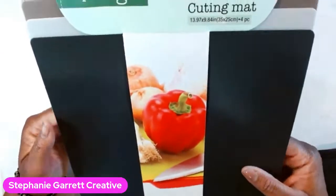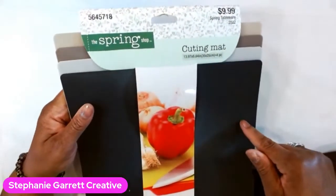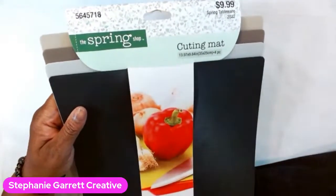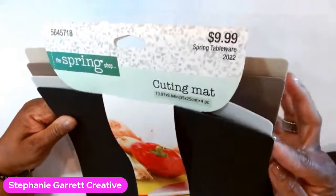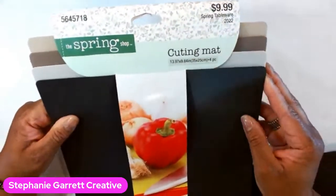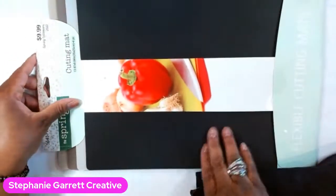All right, so I got these cutting mats, and they were 75% off. Now, I got some of these for downstairs in the kitchen. I actually took a couple because I need them for something, but I bought just another set, and they come in different colors. I just got the darker colors. They come in brighter colors. So I got them for my table here for when I want to work on some mixed media projects.